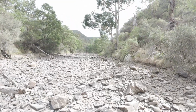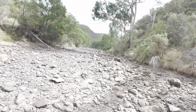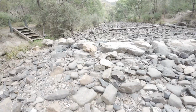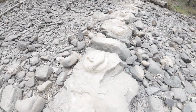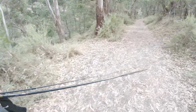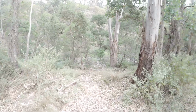Now this is absolutely bonkers what I'm looking at out here. To give you context, this whole thing is usually underwater on these stones. Usually only a tiny bit of this one would be exposed. It's quite amazing actually. Look, there's no water in there at all. That's usually a big flowing patch there.